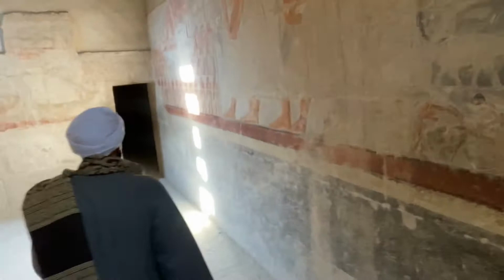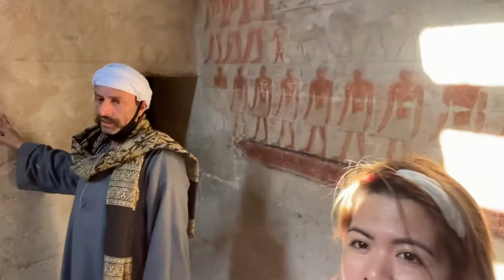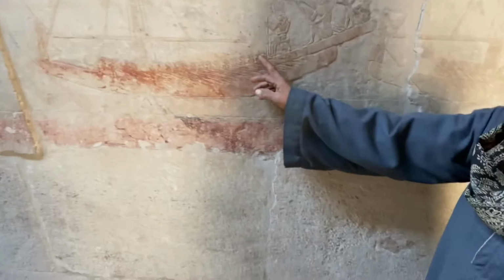Look at this, folks. Sit down, minister. This is the boat, boat for the canal, for the Nile. The marching people, I will explain around for the Nile, for the boat, for the canal.